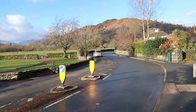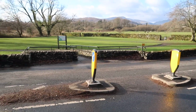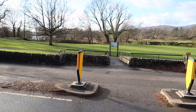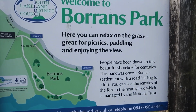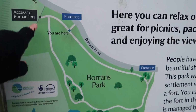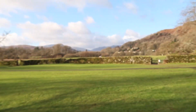Now the thing I wanted to show you on the way up is just over here. So what we'll do is we'll take a little detour over the road and have a look. This is Borrans Park down by the lake. You can wander around here, nice picnic areas in summer. But this is where we're going. Roman Fort over here.